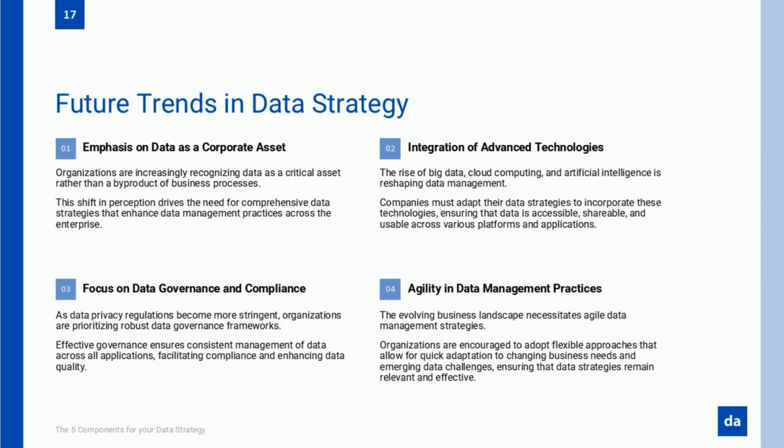The power of a data strategy lies in its ability to unify people, processes, technology, and data itself into a seamless system that drives innovation and growth. Treat your data as the asset it is, align your teams, govern with precision, and evolve with the times, and you'll be well positioned to succeed in the ever-changing business landscape.